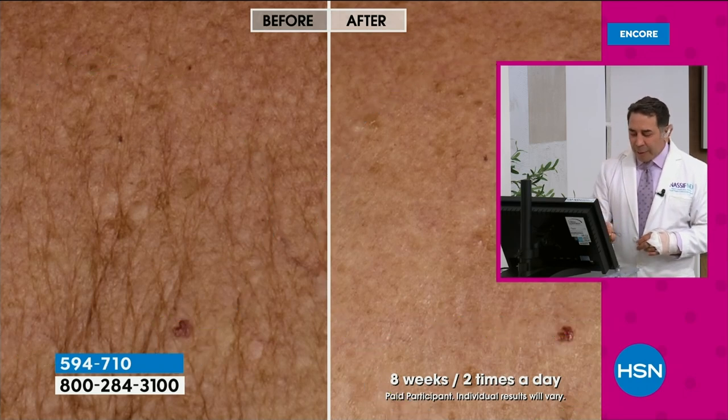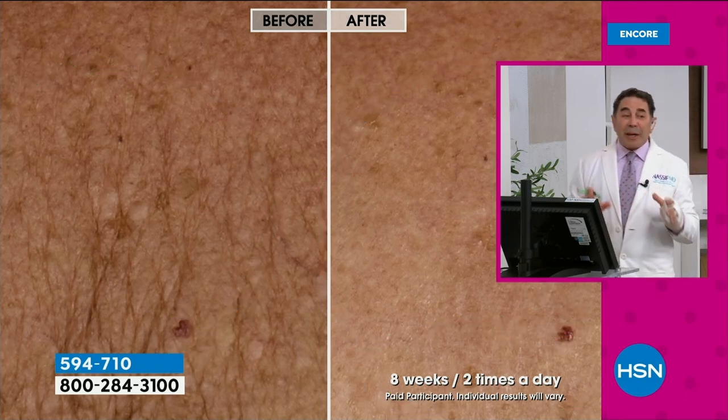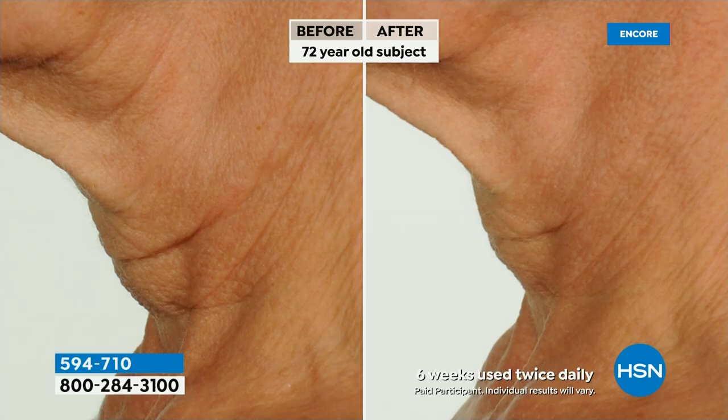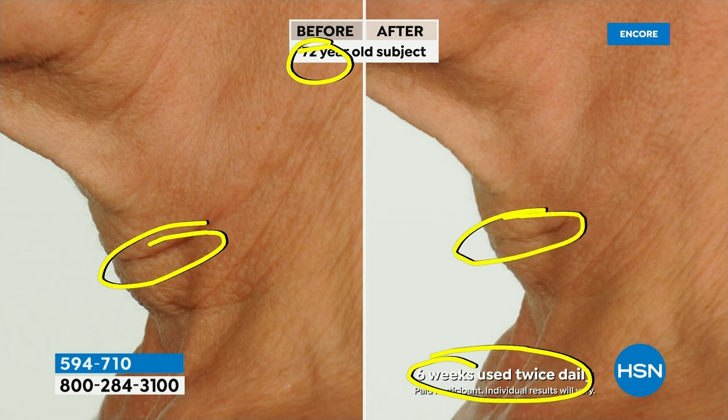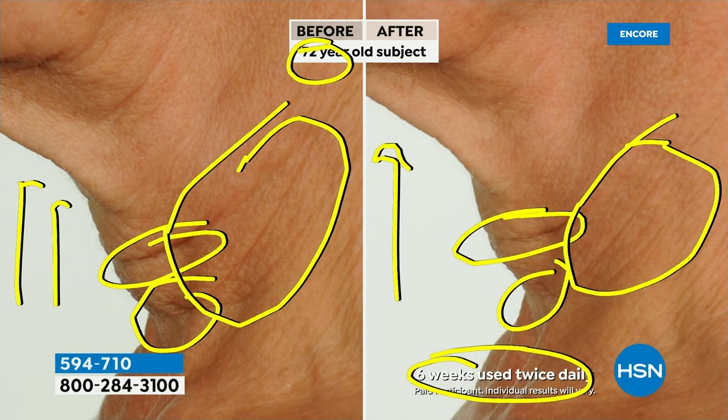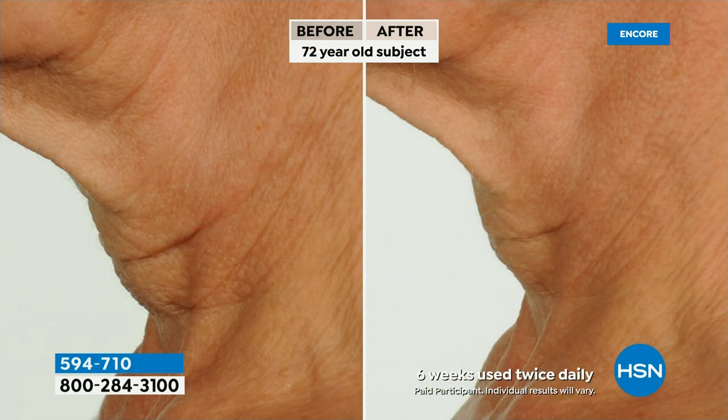Now, let's go to the next one. And again, décolleté and neck. How many of you right now can say, you know what, this reminds me of my neck? And these are not young, and you can start this even in your 30s or late 20s. This is someone who's 72, 6 weeks, twice daily. Look at that. Look how it's already diminished. Look at this, gone. Look at these wrinkles here, they're softer. Now here's an interesting thing. Look at the tightening here already. Right. And that's what's great, 72 years old.